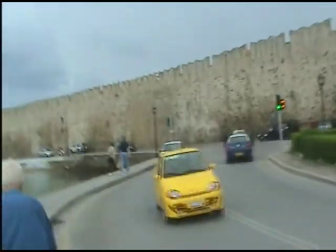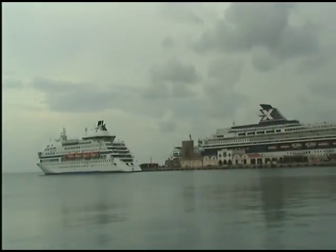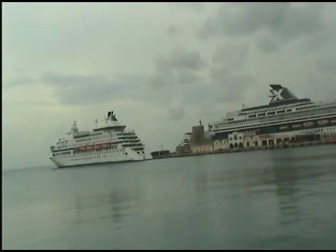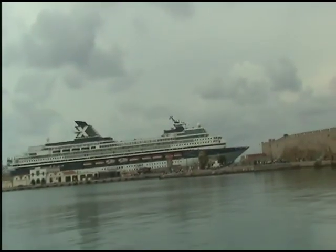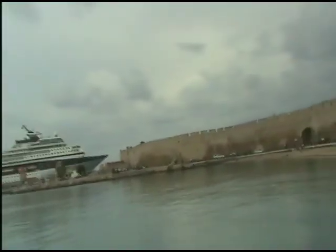Off on Rhodes. Next stop is Cyprus. That's a nice shot of the cruise ships. Not too many cruise ship marinas are as pretty as this. It's a shame it's overcast today, because for the most part, we've had really nice weather.